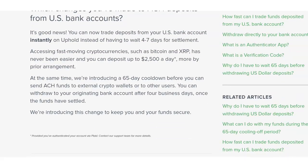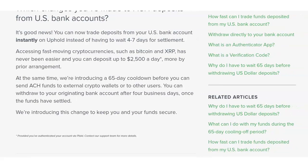But here's the thing you also want to know. At the same time, there is a 65-day cooldown before you can send ACH funds to external crypto wallets or to other users. You can withdraw to your originating bank account after 4 business days, once the funds have settled. They do this because they want to make sure your funds are secure. Now, there is a workaround as well. If you don't want to wait for that 65-day cooldown, you can use a debit or credit card.